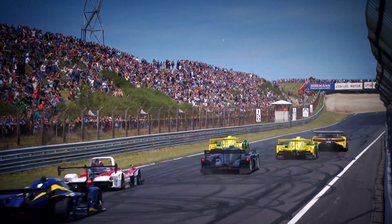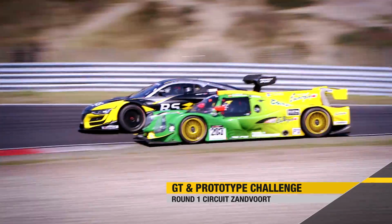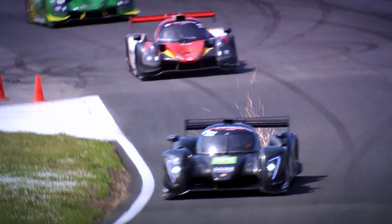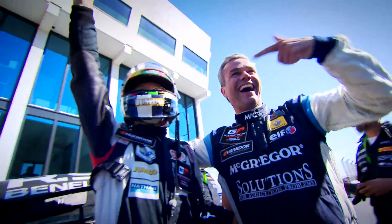Welcome to Zandvoort for the first round of the GT and Prototype Challenge powered by Hankook, a brand new championship for Super GTs and powerful and nimble sports cars like the latest generation LMP3 and CN prototypes. In our programme today, we'll take a look at both one-hour races at the season opener.